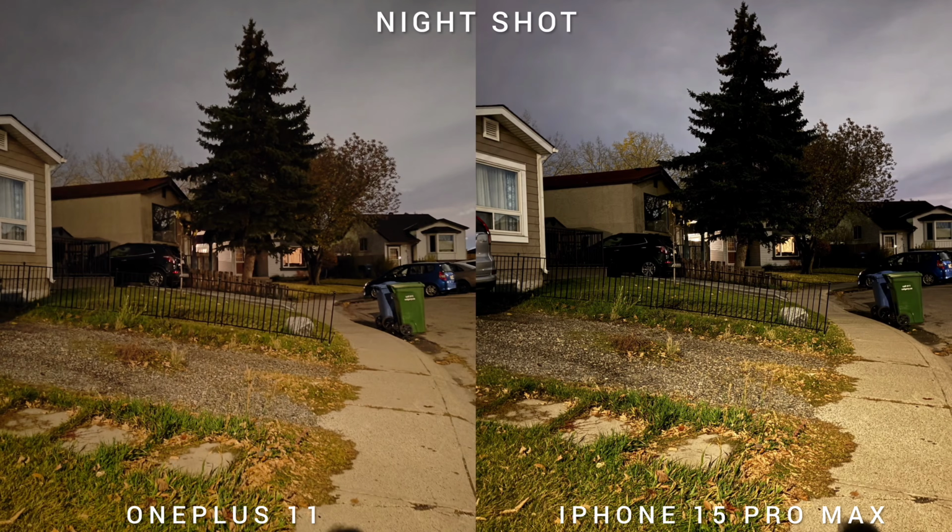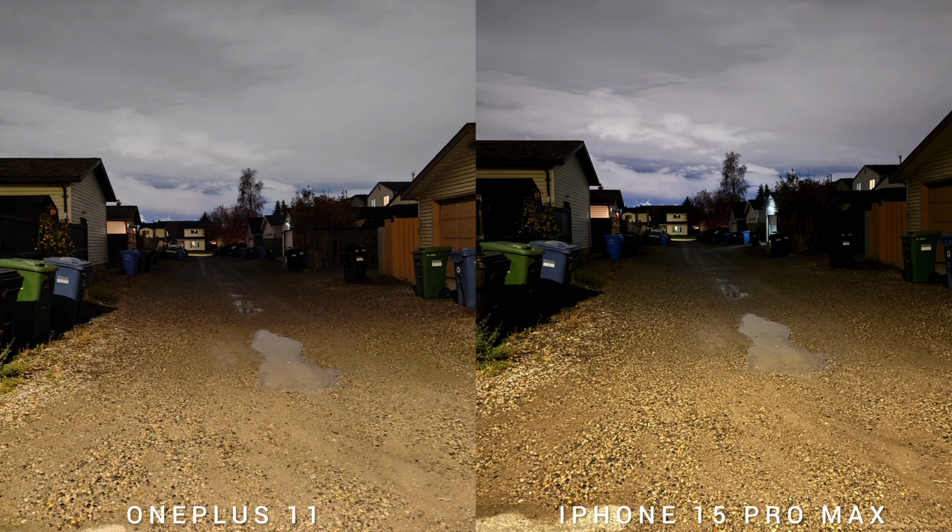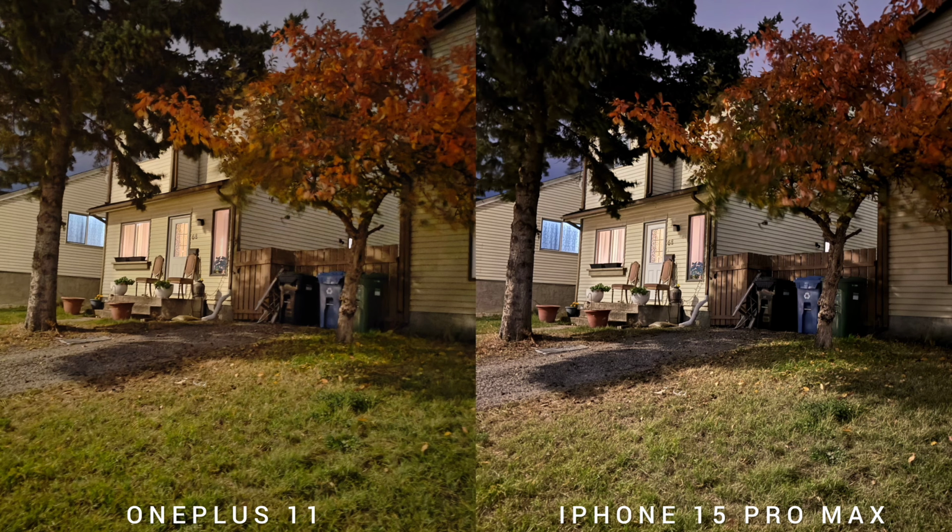Going for night shots or night photography, you would love these two phones, but I have a clear winner based from the samples I've taken. OnePlus 11 will battle iPhone 15 Pro Max if you're just posting the image online, because normally on Facebook, Instagram, or other social media, it will still compress the files and you wouldn't probably notice the difference.